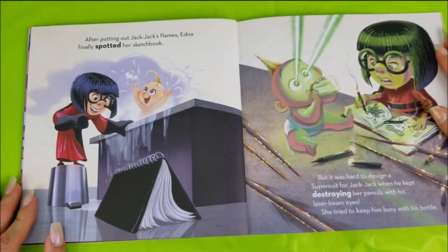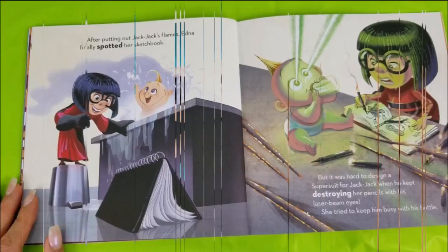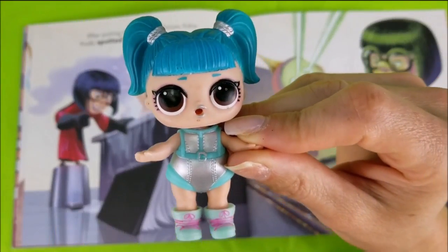After putting out Jack-Jack's flames, Edna finally spotted her sketchbook. But it was hard to design a super suit for Jack-Jack when he kept destroying her pencils with his laser beam eyes. She tried to keep him busy with his bottle. That baby is a full-time job.